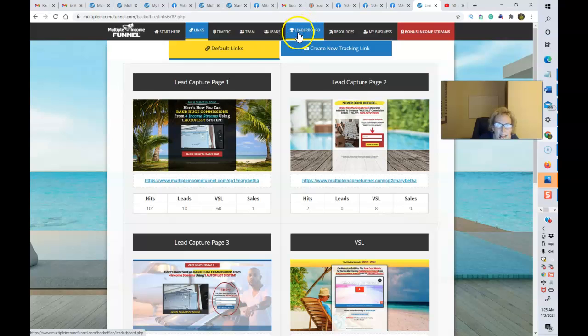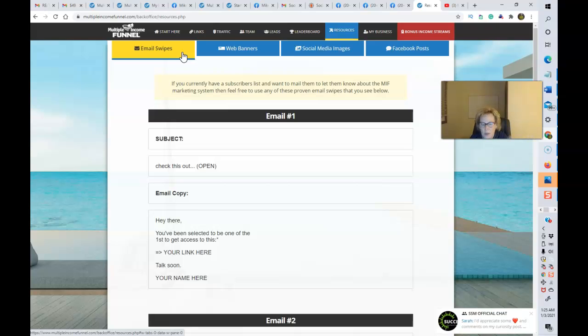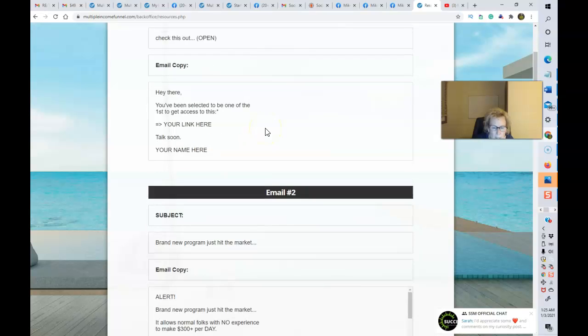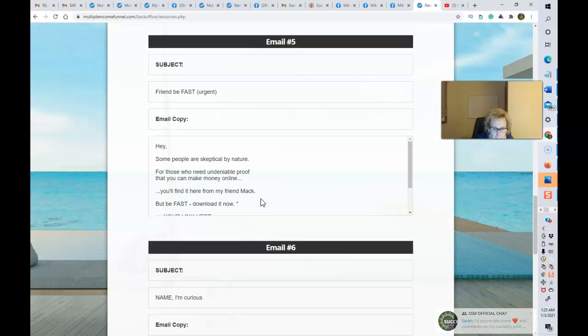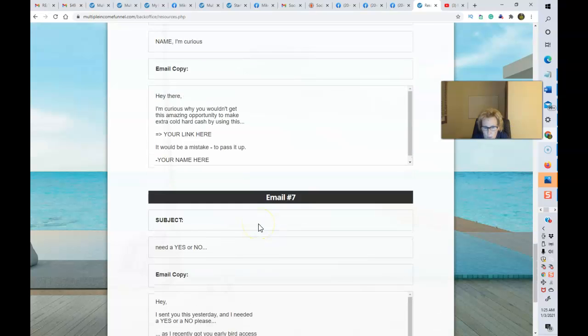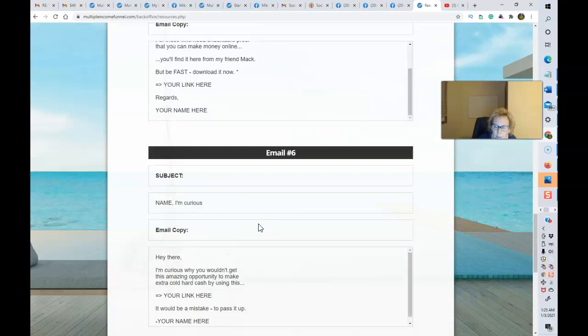Okay. And then here's the leaderboard. Here are the resources right here. So in addition to these email swipes that you can just literally copy, paste, and deploy, if you have an email list, you can send these out. He has email 1, 2, 3, 4, 5, 6, so almost a week's worth of follow-up on 7. So there is actually a week's worth of follow-up emails.